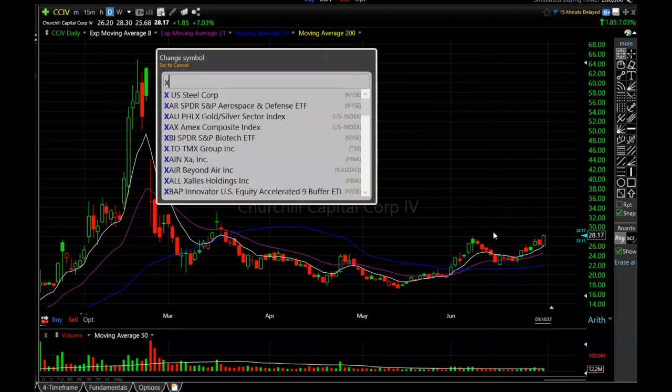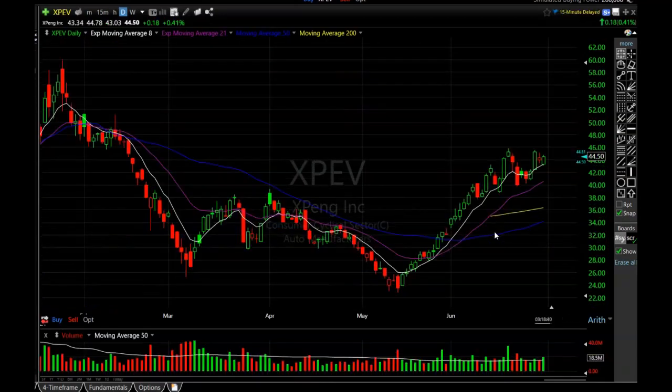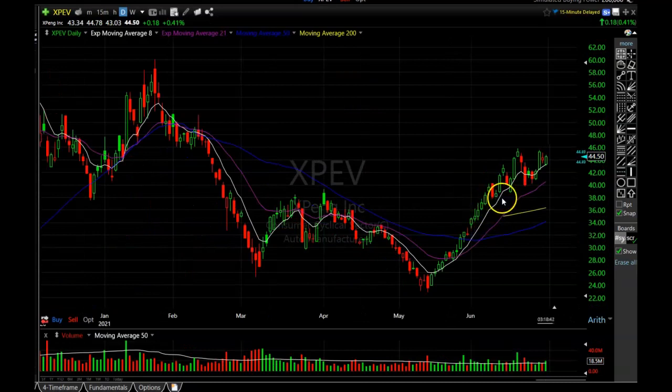Next one I want to talk about is XPEV. We can see XPEV is still in that upward sloping consolidation that I talked about. These upward sloping consolidations can be extremely explosive. If you see these stocks that are just meandering up and down, but continuing to move higher, like instead of a regular consolidation going sideways to digest a big move up, if it continues to grind higher in this choppy type formation, once they do get a breakout, a lot of the time it could be very explosive. So XPEV is still looking super good.